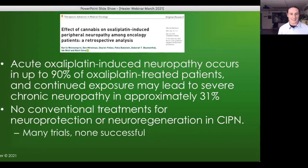And my patients that use cannabis before starting heavy duty chemotherapy regimens often report that they feel much better than the people that are around them in the waiting room or the infusion center, and other people that they talk to. They feel like they're kind of sailing through the treatment without many side effects versus people who aren't using cannabis. But anyways, this is some data that kind of supports this.